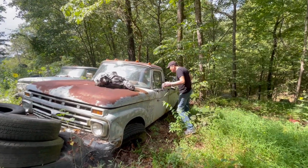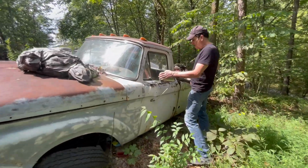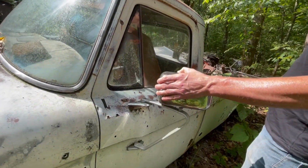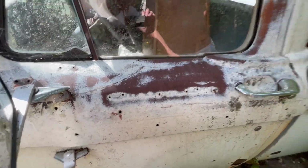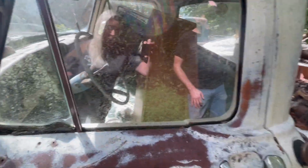So it looks like, do you remember where the word custom cab was? Yeah, right here. You can still see it in the paint. Yep. Hold on. This is a custom cab. Yeah, let me get a picture of that. But you can still make out. Yep. That's funny. This would be a neat truck. Really neat truck.